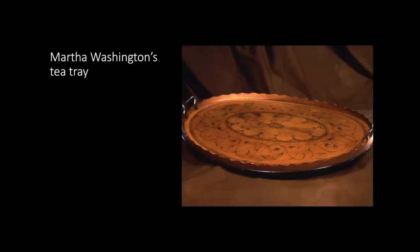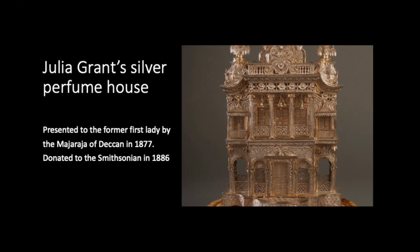But objects representing women's lives came too, including Nellie's own guitar, a gift from her grandfather, and her grandmother's tea tray. In Julia Grant's large donation to the Smithsonian, artifacts recording Ulysses S. Grant's post-presidency world tour included a silver perfume house given to her by a Maharaja, a mark of respect to the First Lady as well as a president.